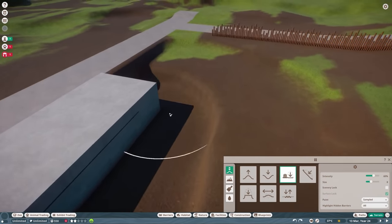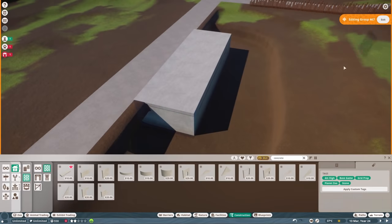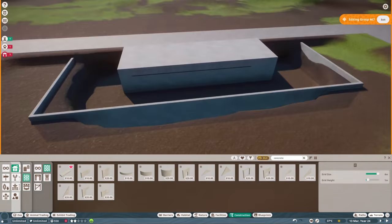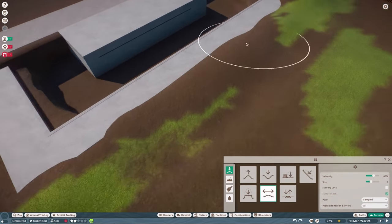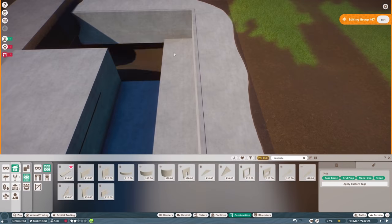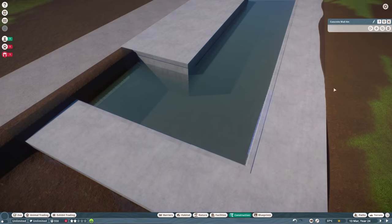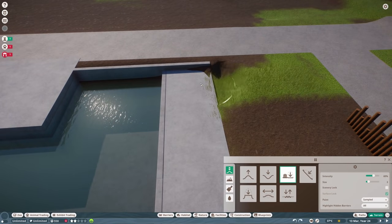So I was thinking first, okay, I'm gonna create like a natural lake or something like that. But yeah, it just doesn't fit into the zoo. So what I'm doing here is I'm doing the same thing as I did in the previous episode with the river that I created. Or yeah, I'm not really sure if you can call it a river, but just a huge fountain basically. So I'm putting the water in, and just for hygiene reasons, and it just looks much better.